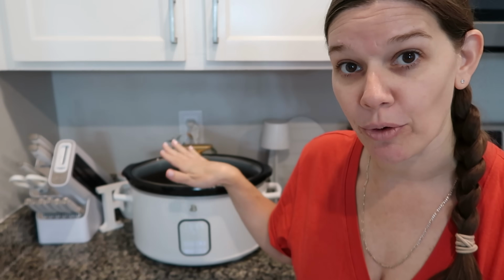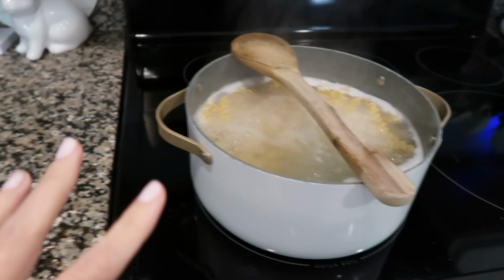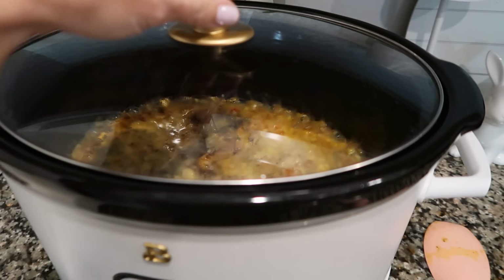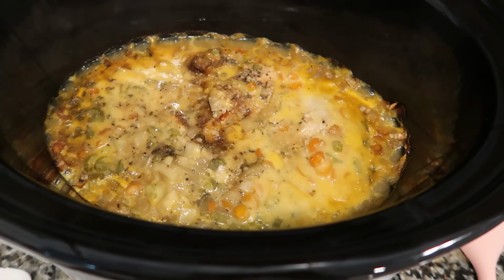Before we hit that phase, probably a good like 15 minutes before this is done, you're going to need to boil 8 to 10 ounces of egg noodles and get those ready, because you do have to throw them in there when they're already cooked. Egg noodles are boiling, they've got about 2 more minutes. This says it's got 17. My crock pot is always stupid fast. There's what it looks like, and I've got to pick the chicken out real quick.